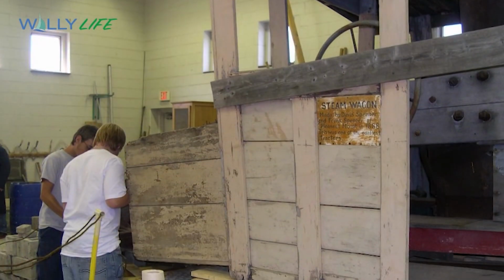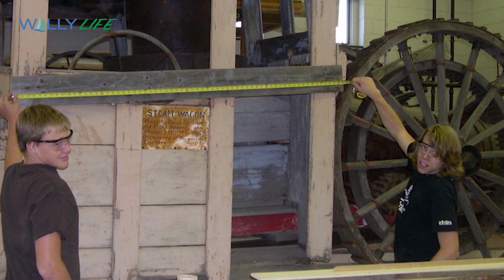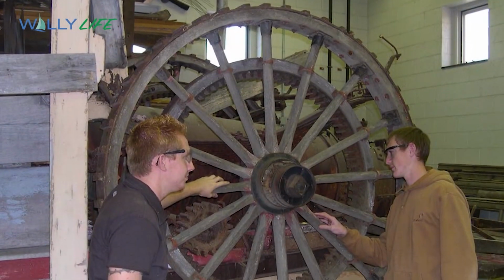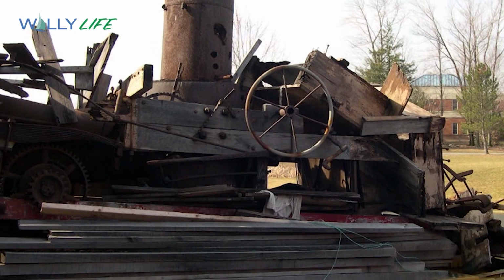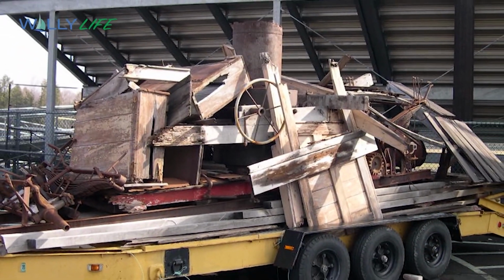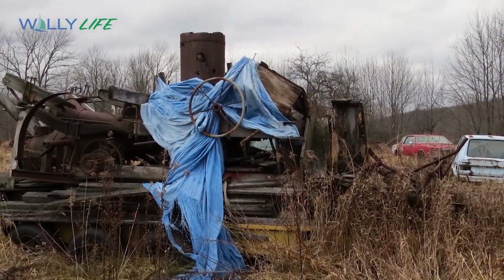So they started on it, and they took a lot of parts off it, and they were making drawings and measurements and that kind of thing. And it was just far too much for them to ever see the end of it. And so it was determined that it would need to go out of the school shop. It was just beyond what could be done there. So it went and sat outside again for years.